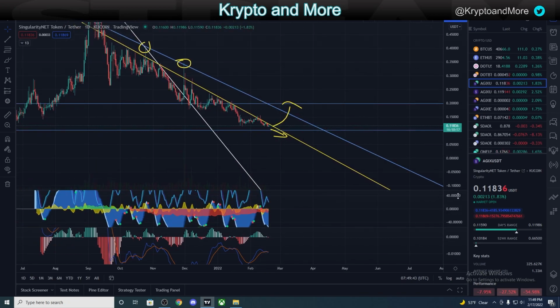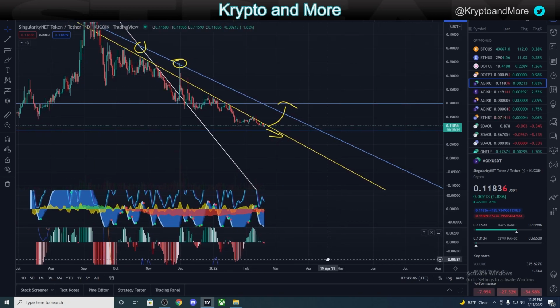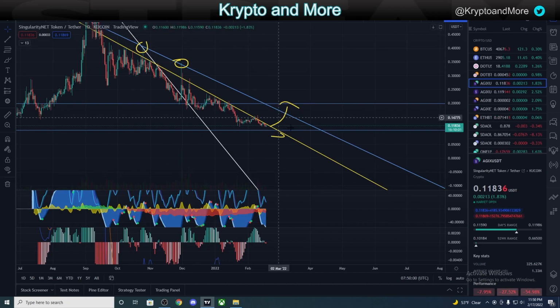Right now the MACD is actually, we were green for quite a few days, and now we're going under, into the red. So if we end up seeing further sell pressure, then we might see SingularityNet actually start going below instead of above the trend line, and we might see a lot of further downside.